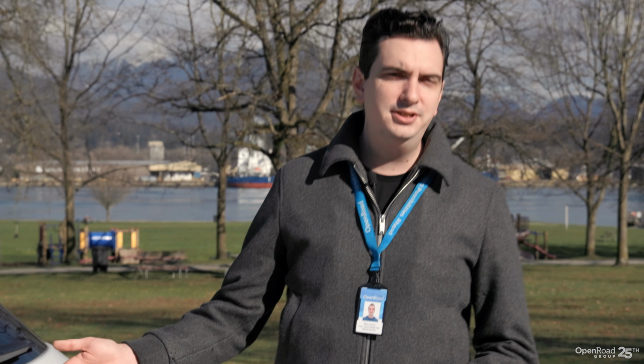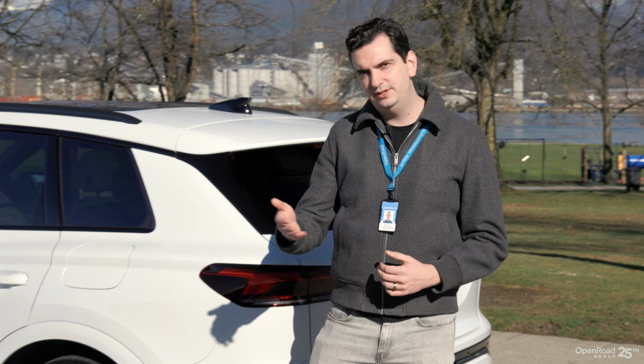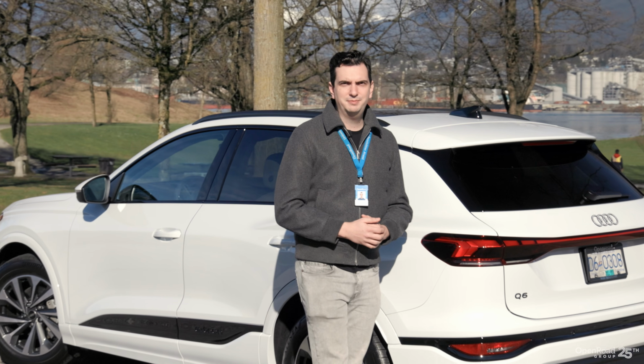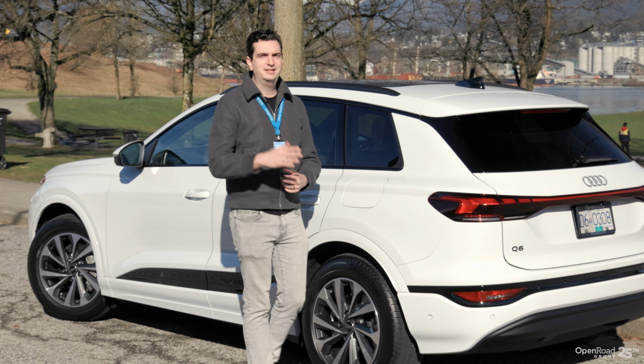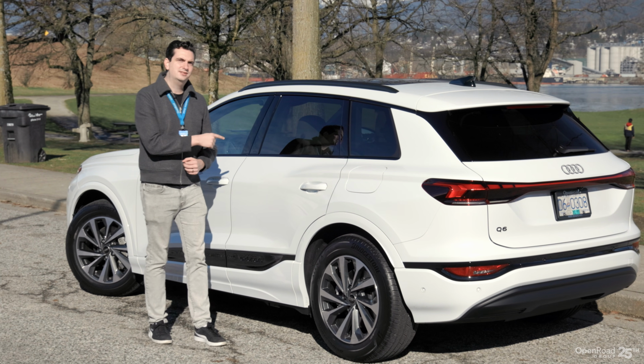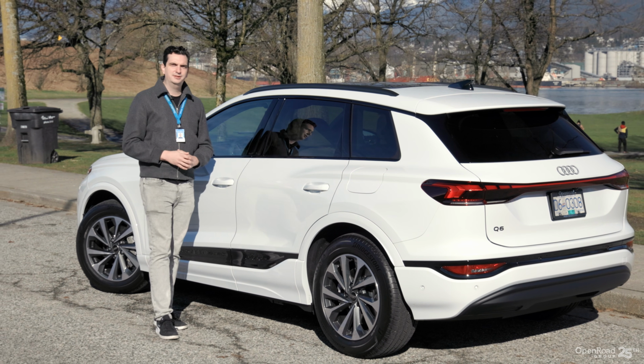On the surface, the Audi Q6 e-tron is just like any other electric vehicle. It has a driving range of just under 500 kilometers, just over that if you get it in the Sportback form. It develops over 450 horsepower and it can be recharged from 10% to 80% in about 20 minutes. So what sets this car apart from other luxury vehicles?